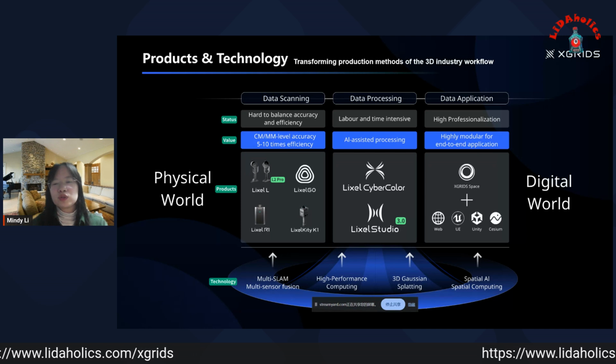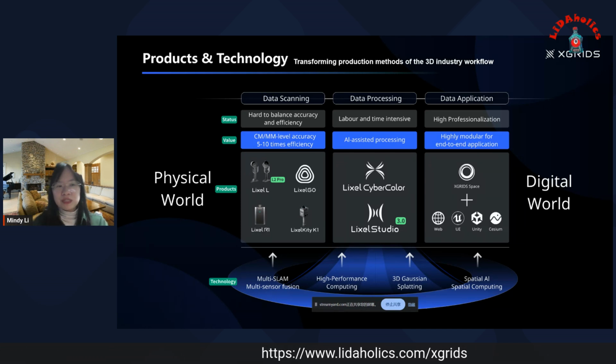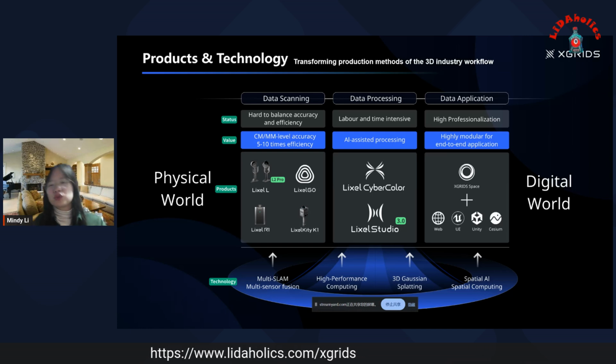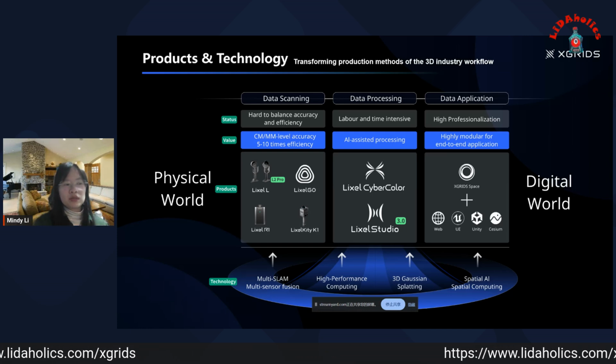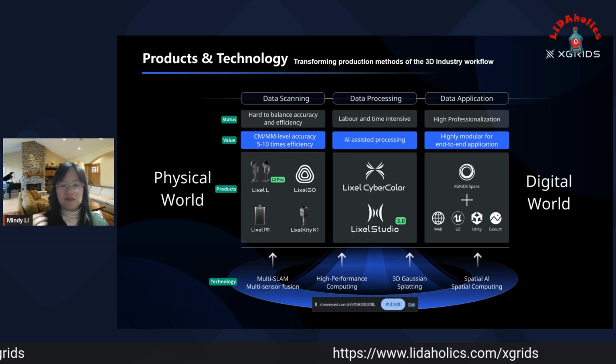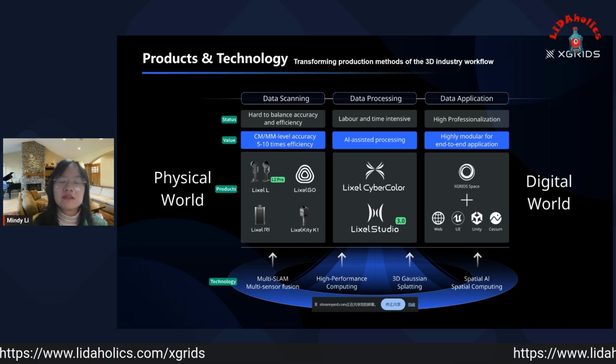The problem we want to solve is that we want to build a bridge between the physical world and the digital world, because we find there is a great opportunity, or gap, in 3D worlds. There are more and more growing needs for 3D worlds, but the production cost is relatively high.